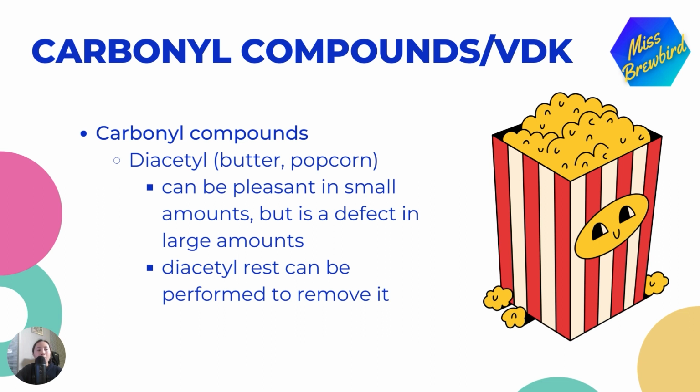Another important carbonyl compound is diacetyl, which is actually one of my favorite off flavors, and it has a nice slick mouthfeel to it. It can be really pleasant in small amounts, but it's considered a defect in large amounts. In brewing, you can remove diacetyl by performing a diacetyl rest. You increase the temperature by a few degrees, and then you hold it at that temperature to allow the yeast to naturally remove the diacetyl again.